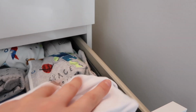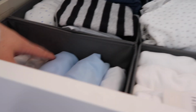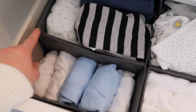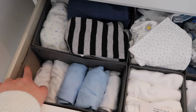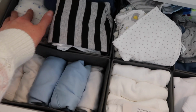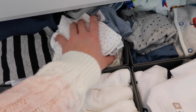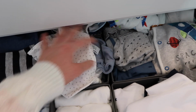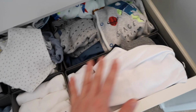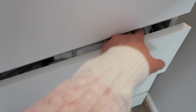But we've got a range of outfits here. So this is all the up to 1 month stuff, so vests are sorted out here. These are little storage boxes from IKEA. They're really inexpensive. And then we've got outfits and sleep suits here, and then we've got bibs, that sort of thing in there. And then we've got more vests, more outfits for 0 to 3. And then, oh, let's tuck that in.